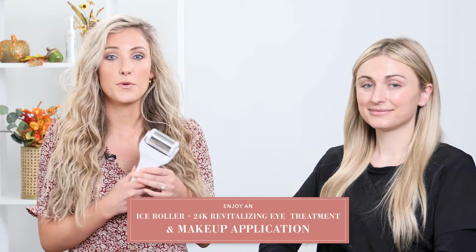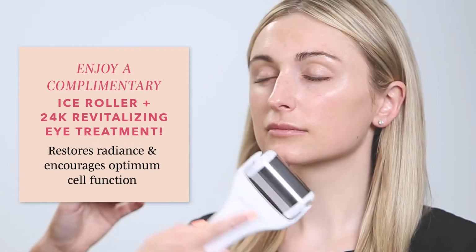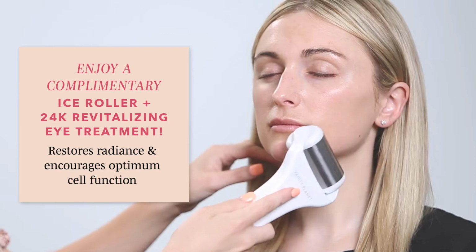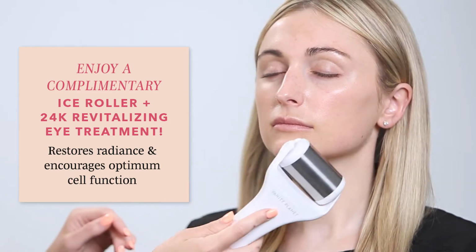With our Faces of Fall event, you're going to be receiving an ice roller treatment along with a 24 karat gold revitalizing eye treatment mask. So I'm going to start with the ice roller on Michelle. I did put it in the fridge. The ice roller treatment is really good for reducing puffiness. It actually encourages optimum cell function and firms the face as it works. This is really good to do in the morning, especially if you have allergies and you feel puffy. It's a good start before your makeup prep.